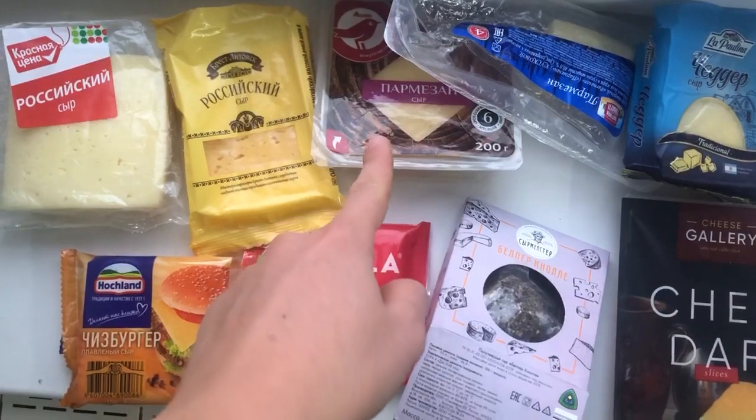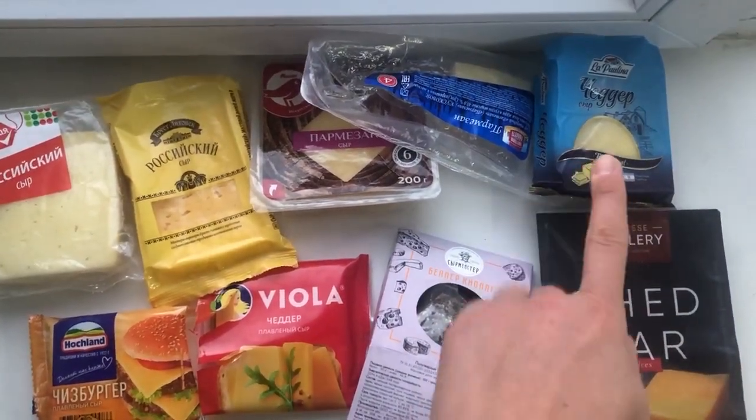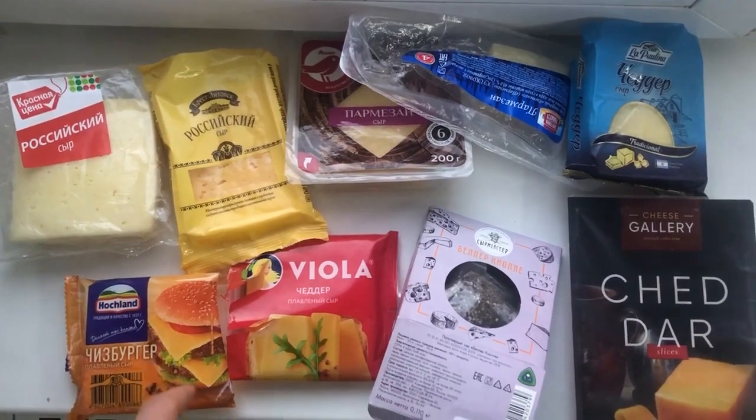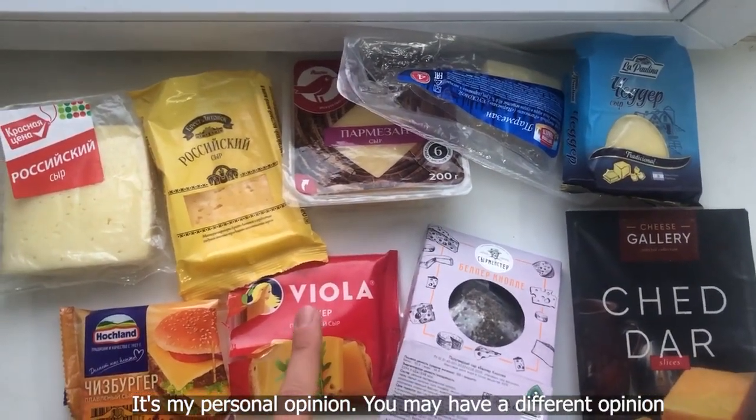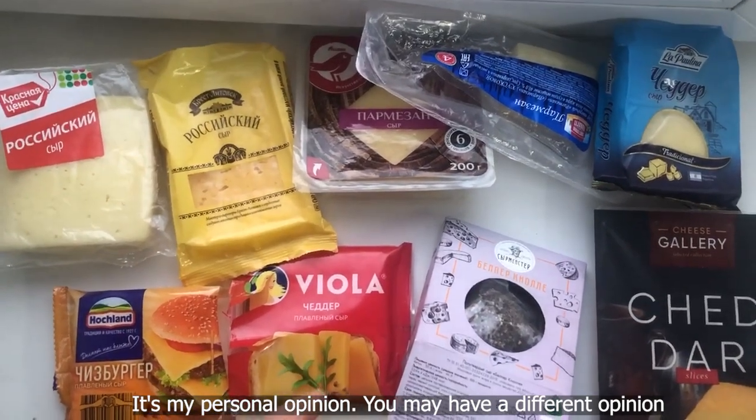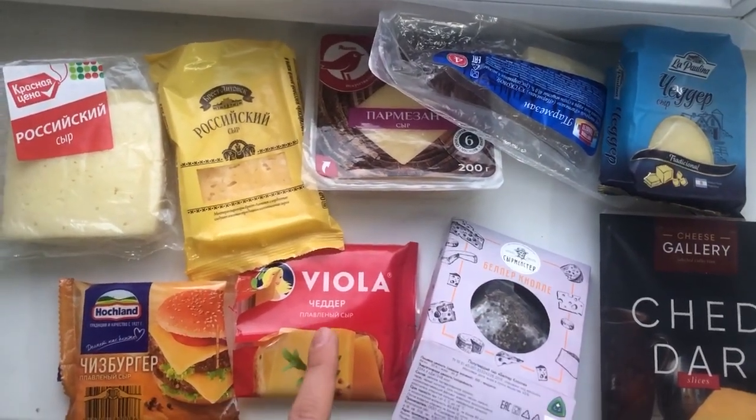Then Parmesan 1. After him, Cheddar 1. Then Russian cheese 2. After him, processed cheese 1. At the end, processed cheese 2. It has quite a chemical composition, violet, some tests tasteless.